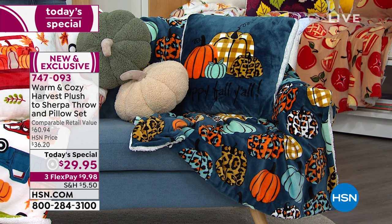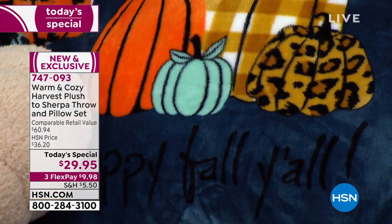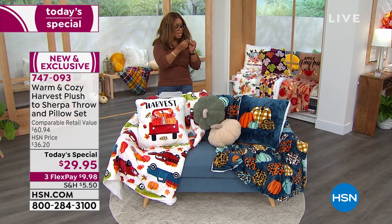You're going to get the throw, which is approximately 50 by 60 inches, and you'll also get the pillow. And the pillow that is included is actually a 20 by 20 pillow. Now, the pair together is our today's special, and it's less than $30 on a credit card. And we've got so many great designs that we're gonna be showcasing for you.